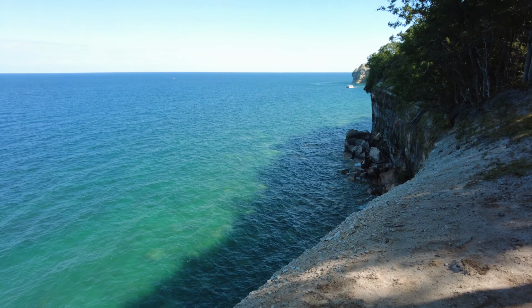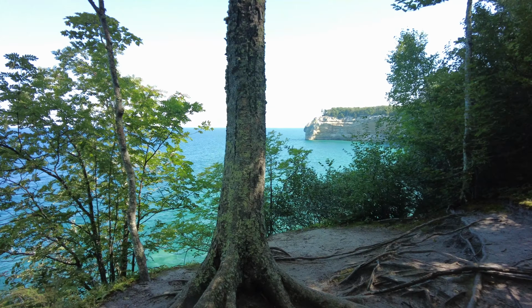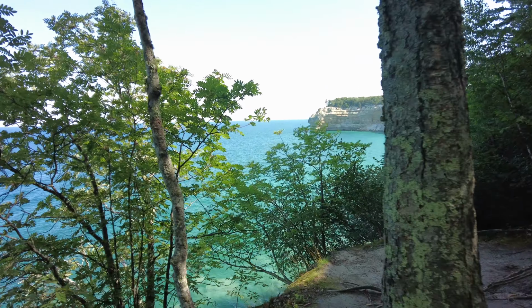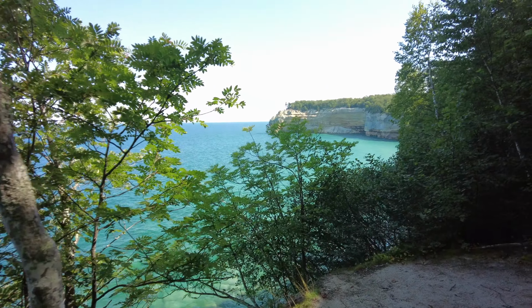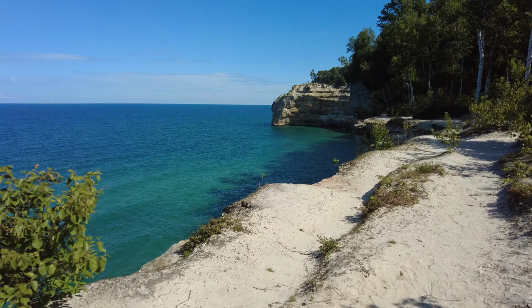So along the hike of the cliffs there are many little lookout points. Don't get too close to the edge. There's a lot of places where it looks like it could just give way. The video makes it look like I'm getting closer to the edge than I really am. I was definitely afraid to get right up to the edge.